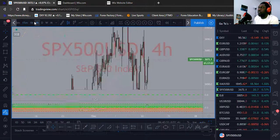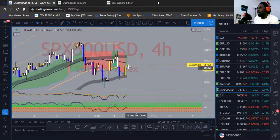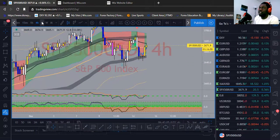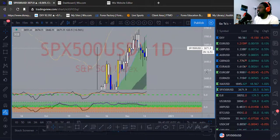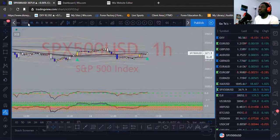15-minute, it's called for that buy. Could have got into that retracement. So we got this sell. It's probably going to hold up when it gets to the S&P mean line right here, and then continue dropping. That's what I would love to see. Daily time frame, nowhere near calling for a sell, as it shouldn't. So just be careful on S&P.